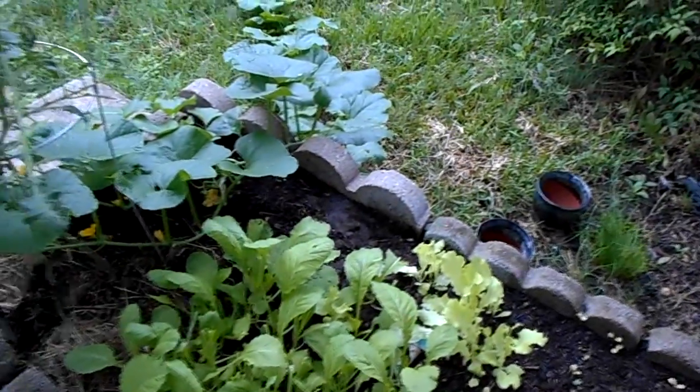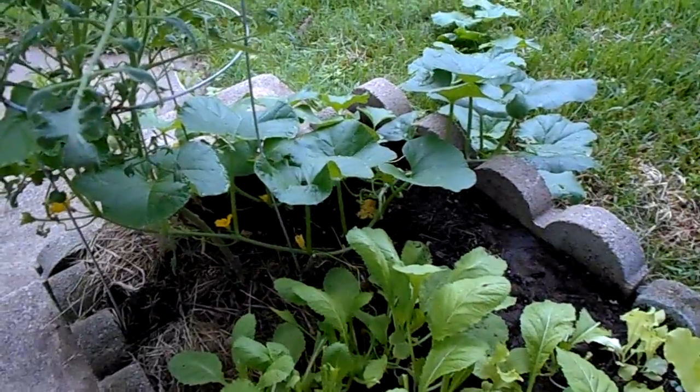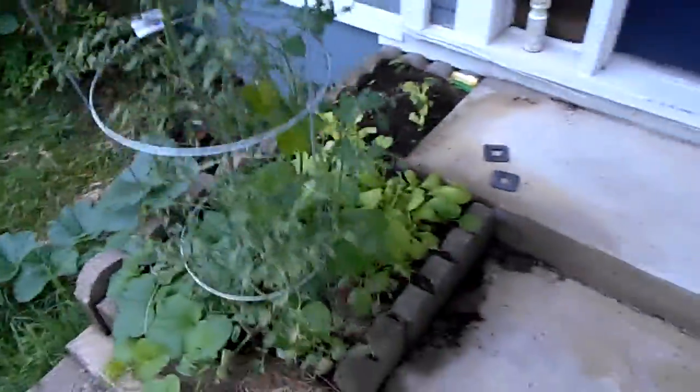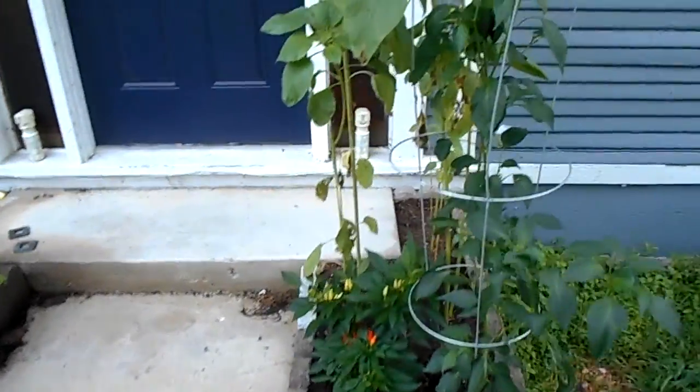Zika mosquito, go away. Well, squished. Okay. So that's front bed number 1, doing quite well. Front bed number 2.